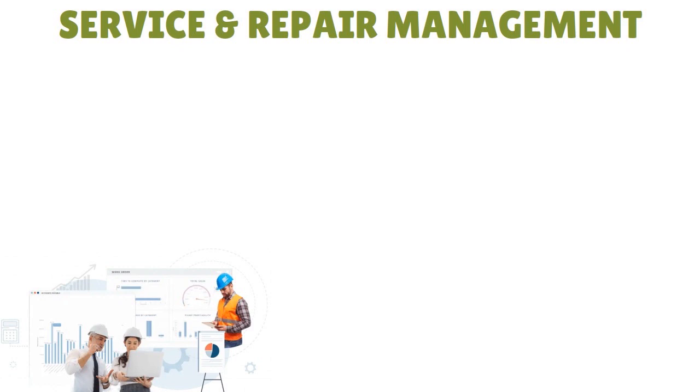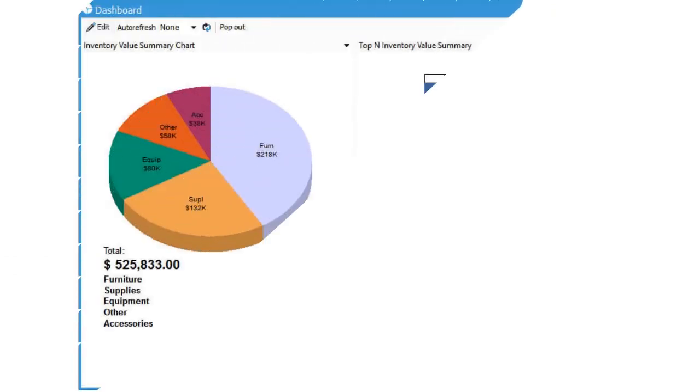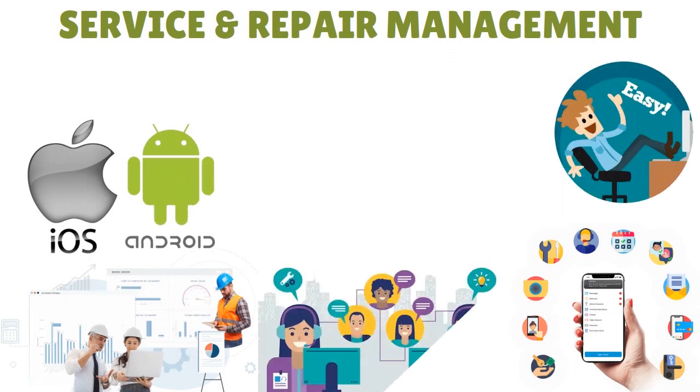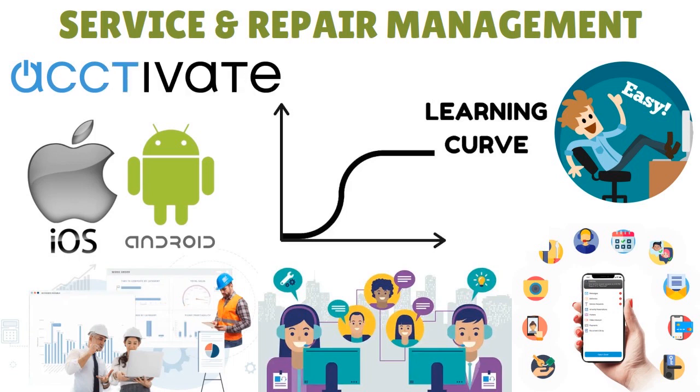You also have an Acctivate mobile app, which is really cool in terms of flexibility. For instance, you have an app that's available for Android, but also for iOS, not a problem. In terms of ease of use and customer service, fantastic. It's very easy to use, even though you might have a slight learning curve at the beginning when you start using Acctivate.